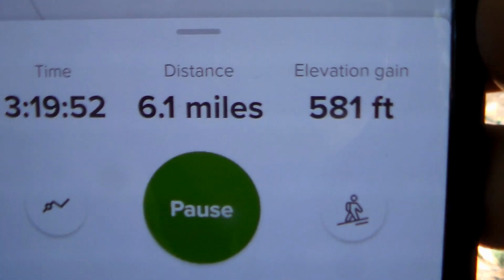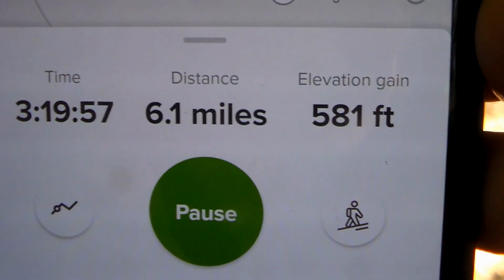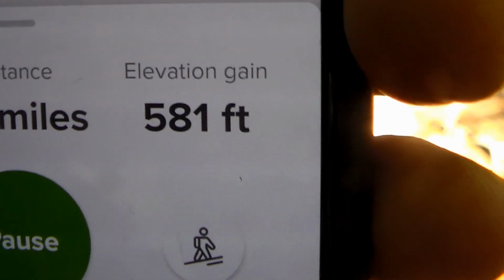Our distance today was about 6.1 miles. We definitely took our time, about 3 hours and 15 minutes. And as you can tell, the elevation, 581, isn't anything. Biggest elevation, probably over half of that, was just on that green trail that I told you about. But yeah, nice little walk today.